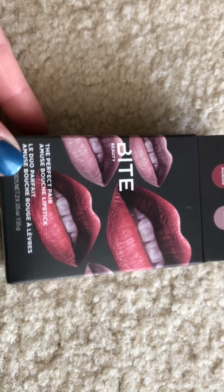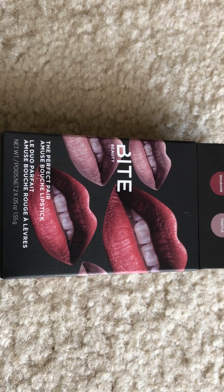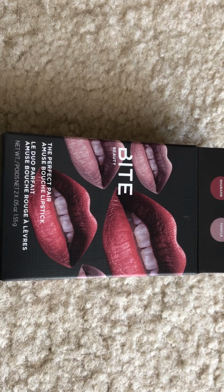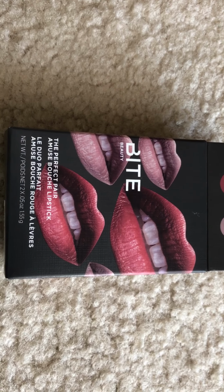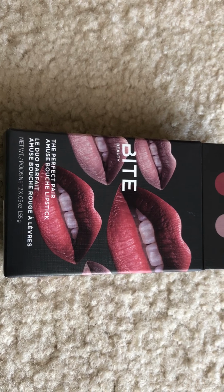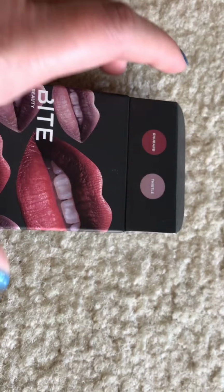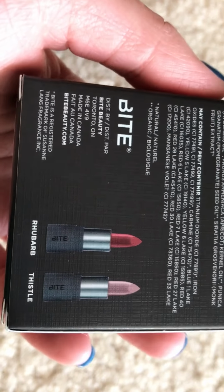Next, I'm going to show you a lip set I got from Bite. This is one thing that Emily Noel talked about in her VIB sale recommendations video, if any of you guys saw that. This is the Bite The Perfect Pair Amuse Bouge Lipstick Set. And the shades in this were Rhubarb and Thistle. And that's what the back looks like, Rhubarb and Thistle.